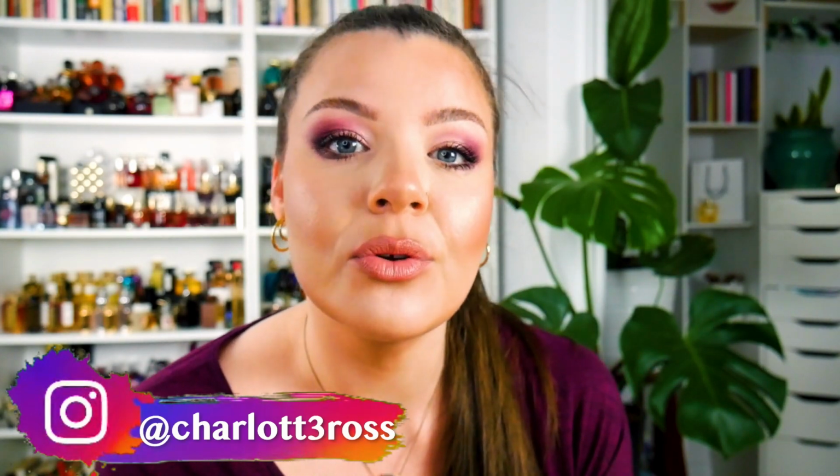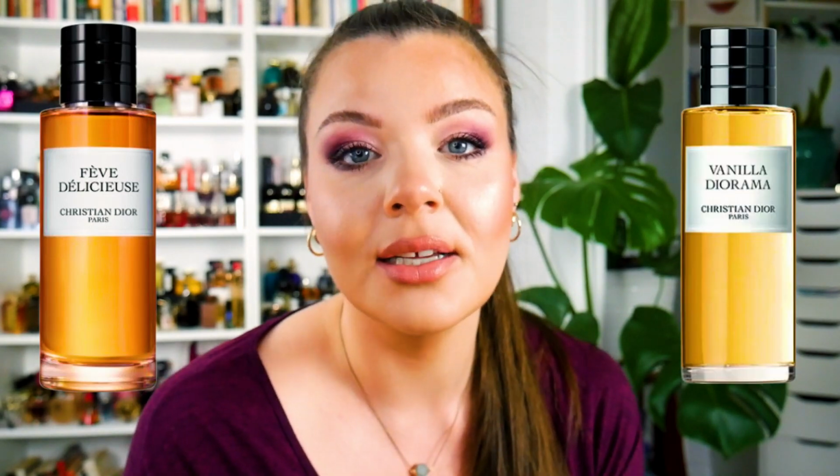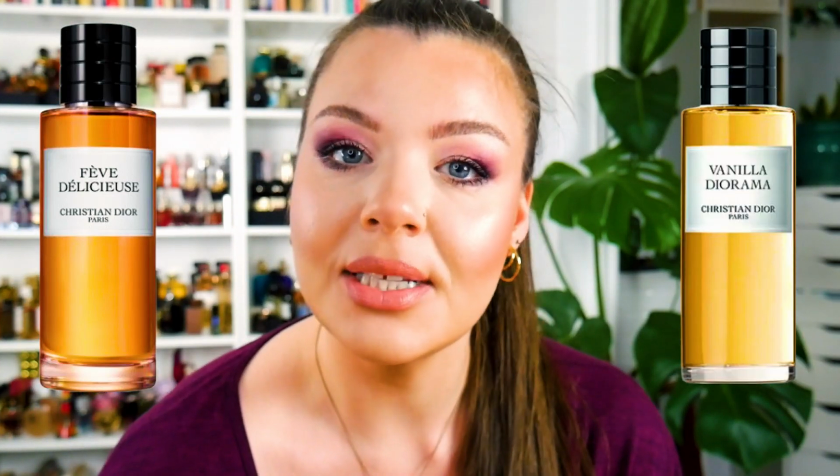Today we are going to be going through two very popular fragrances by the private line from Dior, Fève Délicieuse and Vanilla Diorama. Both of these are not cheap. Both of these are not affordable. I wanted to know which one was the better one, especially since I've read reviews that a lot of people found them to be quite similar, and there are quite differing opinions on them.